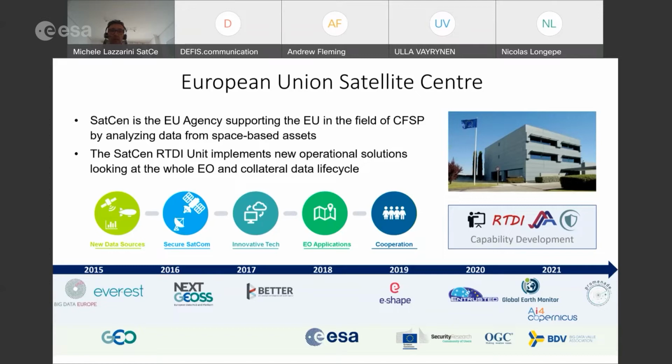You can see here the projects where we have been involved in the last 6 years. Maybe some of you are also partners. Actually, I saw in the audience before Grega and Mattei from Synergize. Synergize is the coordinator of the Global Earth Monitor project, another project we are taking part of. You can see here in the timeline.